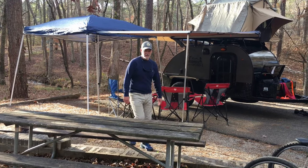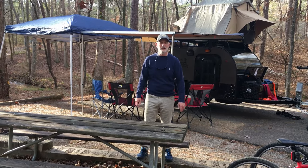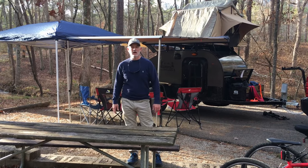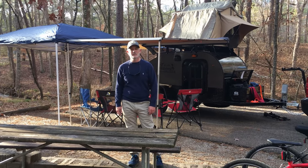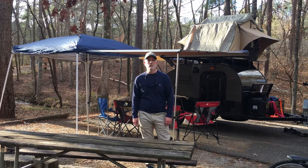Okay, so we pretty much have the camp set up. We have a few little things we're going to do, but other than that, we're done. So we're going to take a few minutes and set a couple of other little things up, a couple of tables and some more chairs, and then we're going to hit some trails with our bikes, and we'll be back in a bit.